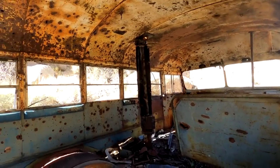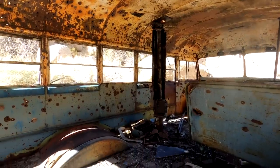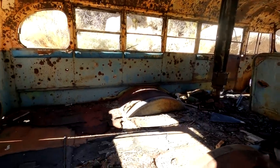Some sort of diesel heater there or something. I don't know what's going on in here. It's a mess, but Emmett brought this bus up here for something.